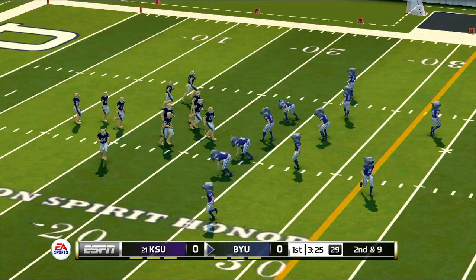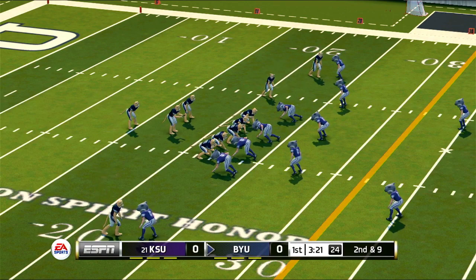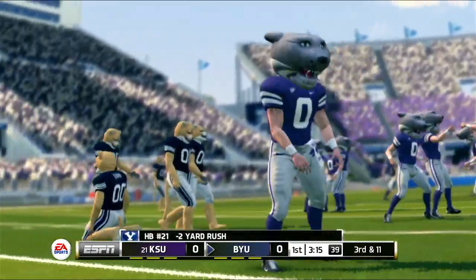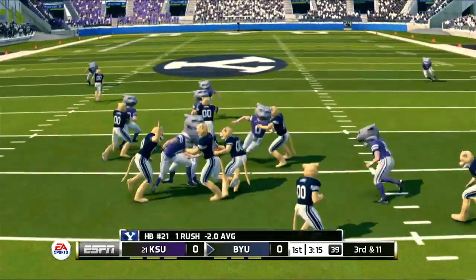From their own 22-yard line. Second down. It's gonna be a long one. Draw play. Taken down in the backfield. Loss of 2 yards. That makes it 3rd and 11.